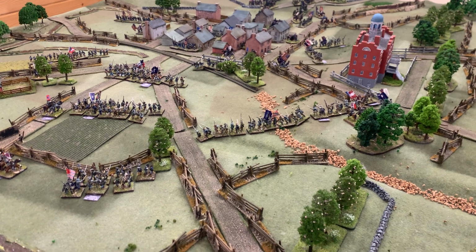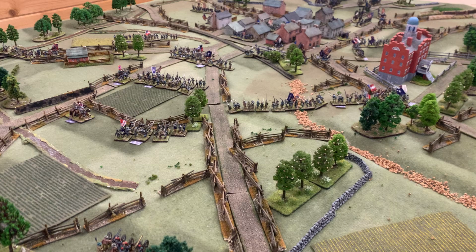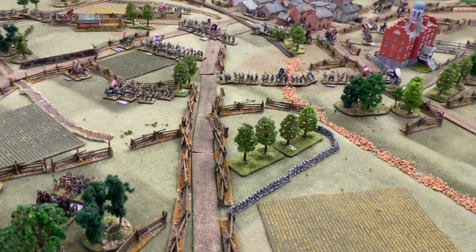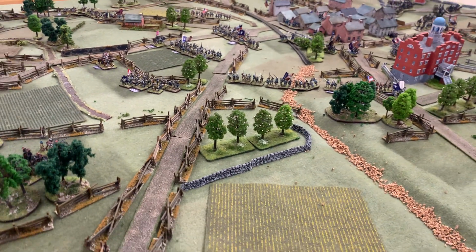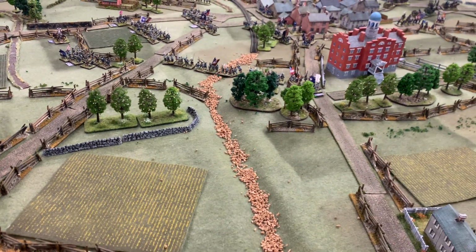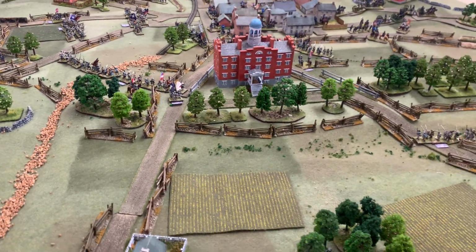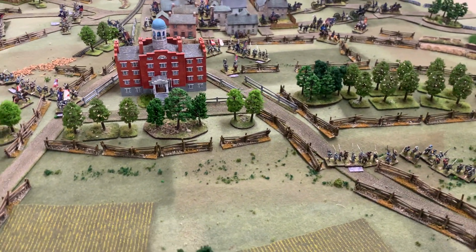and the Confederates have won the game. The Union line is completely disintegrated. It's been overwhelmed, and there are another 7 or 8 brigades of Confederates still to come on table. Not a lot of artillery, but an awful lot of infantry. The Union will get nothing more until about turn 14, 15, 16, I believe.